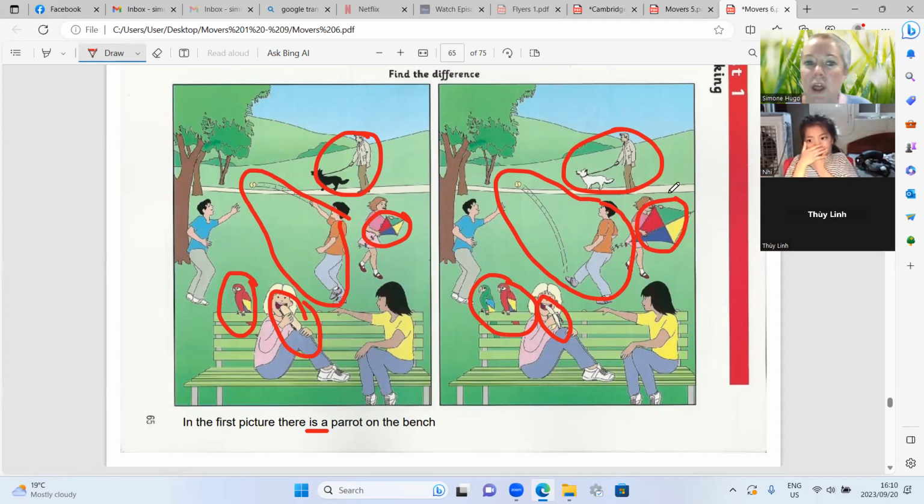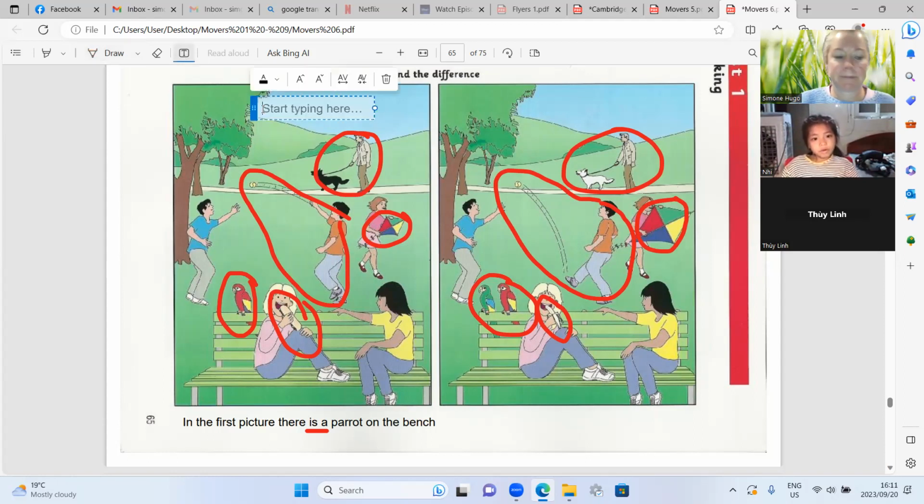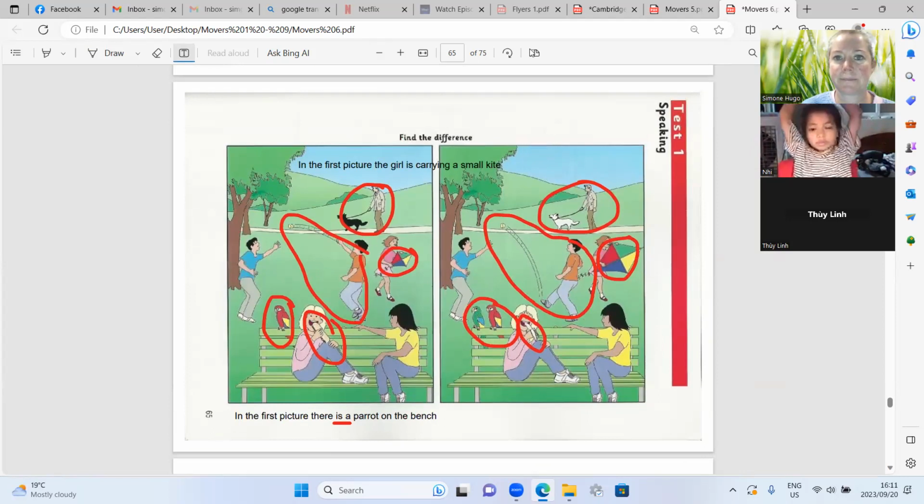In the first picture, the girl is carrying a small kite, and in the second picture, the girl is carrying a big kite. Carrying a small kite. In the second picture, the girl is carrying a big kite. Okay, tell me about the dog.